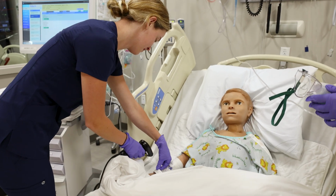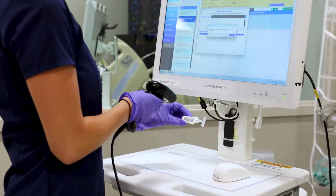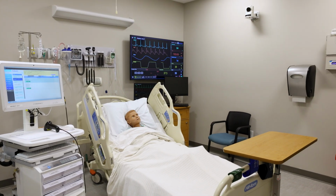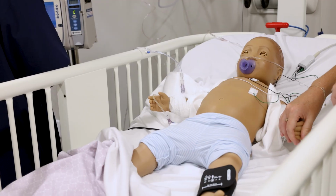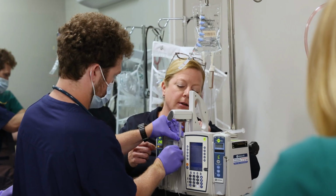Next up is our pediatric simulation room, where we learn to care for kids of all ages. We work with lifelike mannequins and learn how to communicate with both the patient and the family members. Hi, I'm Professor Swayze. I teach pediatric simulation. We use high-fidelity mannequins and simulation technicians with the focus on pediatric assessment, family-centered care, and medication safety.